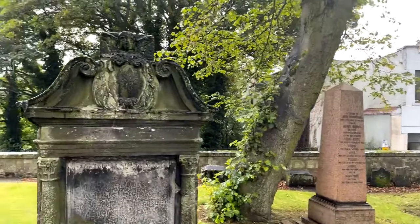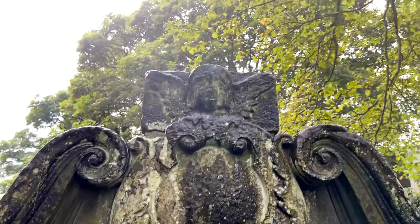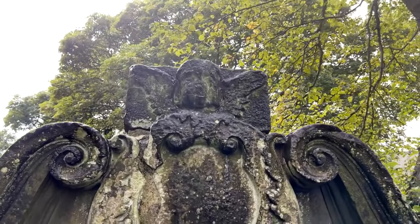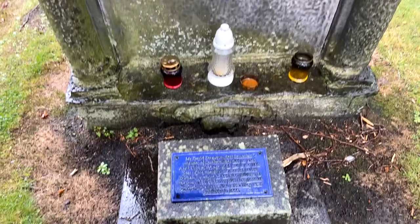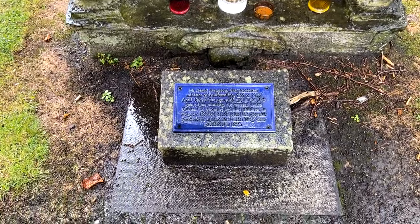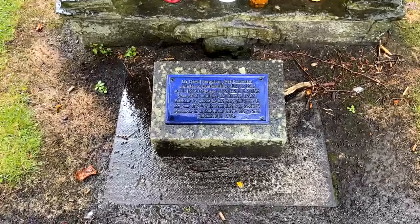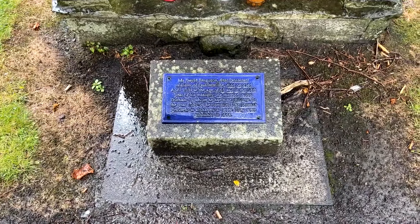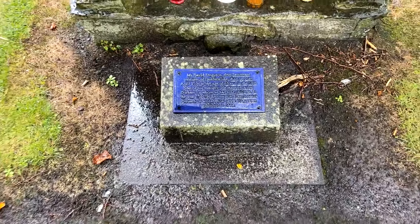Now I'm just going to quickly show you there, the detail here, the angel and the face. It's quite badly worn, okay? We can't really make out the writing, but luckily here we've got David Ferguson, the first Protestant minister of Dunfermline, died the 23rd of April 1598 at the age of 65. And in the 38th year of his ministry. There you go.